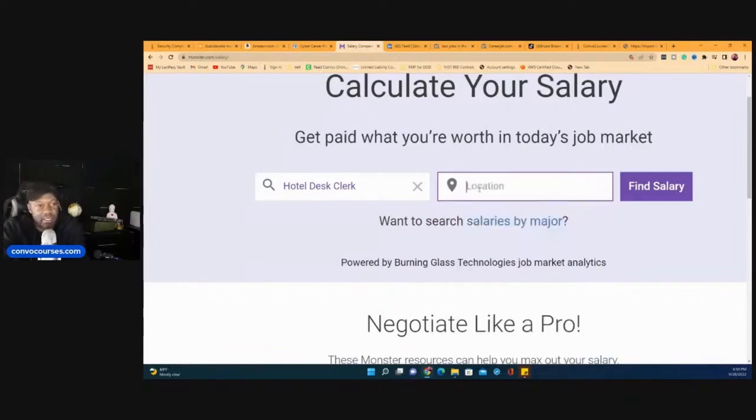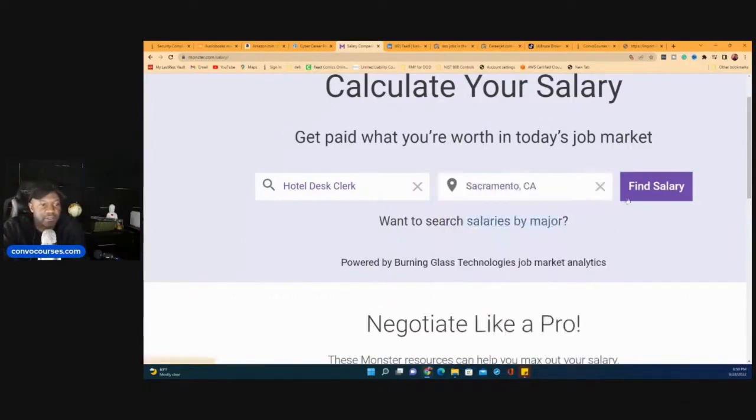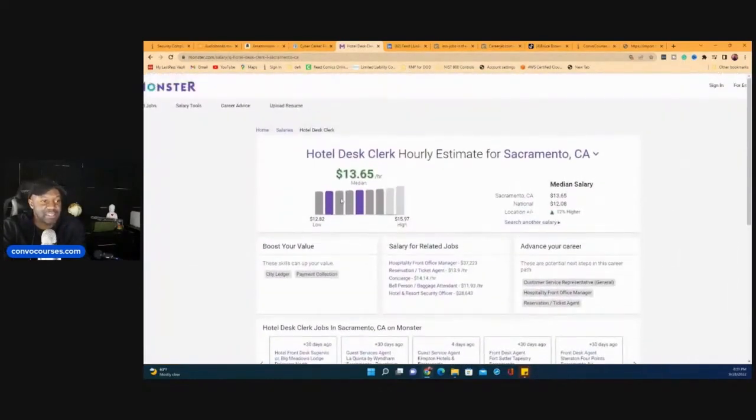That's not okay. Let me see. How about Sacramento, California. So if I wanted to be a hotel desk clerk in Sacramento, California, it makes $13 an hour. And I don't know if that's the median income. So it goes up to $15 an hour, which is pretty bad because California is pretty expensive.